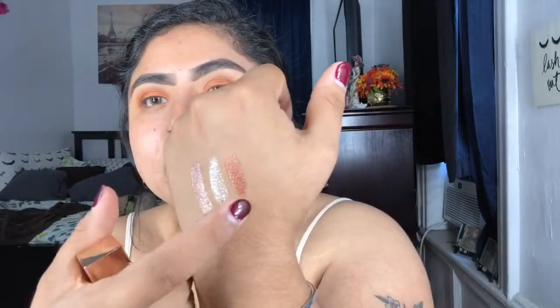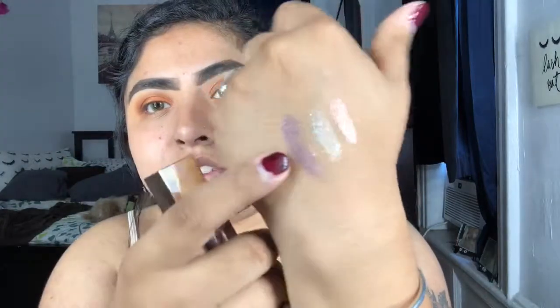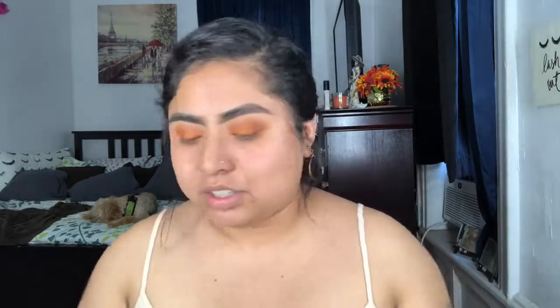So I'm showing you the colors. The first one is in Moonchild. That's the one that I'm going to be using on the lid right now, which is right here. The second one is in Stardust, which is a silvery color, your typical silver. And then the third one is in Millennium, and it's more of a cool tone. It has a gold undertone with purple, so it's sort of iridescent, I could say. But let me just show you how it's gonna look on the lid. So we're gonna use this one, in Moonchild.